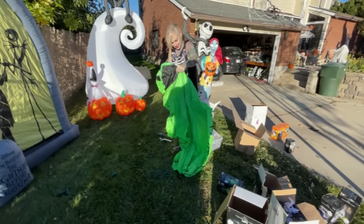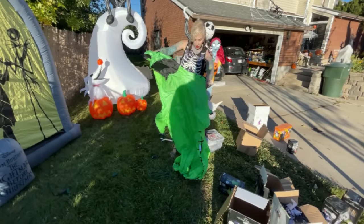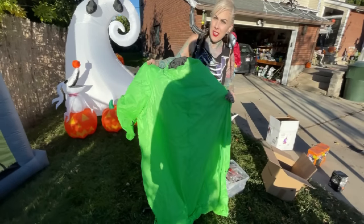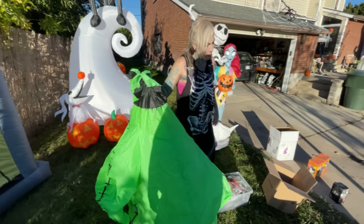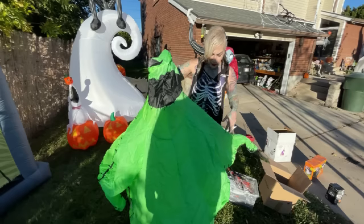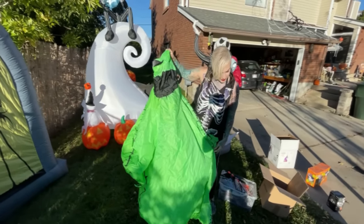This is that 6-foot Oogie that's ultra rare, because it was a Home Depot exclusive. I think they only made like under 100 of these or something. They're pretty rare, the 6-footer. And it was from a few years ago, a Home Depot promotion. I heard that they gave them to their employees or something, but that might not be right. So this one's actually pretty dang ultra rare.